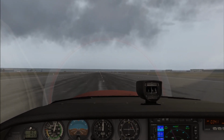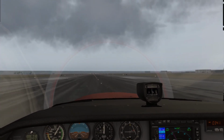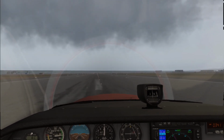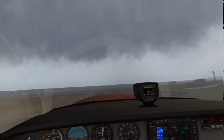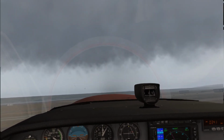So I tried recording a little bit yesterday, and I had the weirdest takeoff. Just a crazy takeoff here. So I'm hoping, yeah, this is a lot nicer. There we go, rotate. That was quick. That notch of flaps really gets you in there.